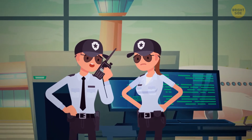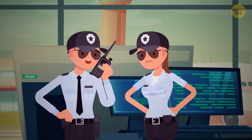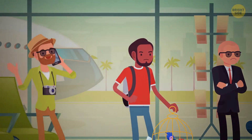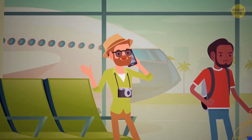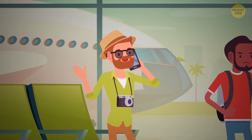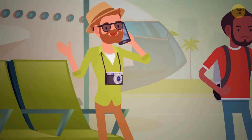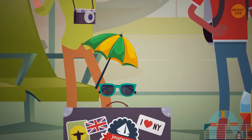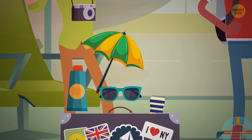3 people were stopped at the security check at an international airport. They were suspected of smuggling different valuables out of the country. The first man was heading for a beach resort. In his suitcase, there were lots of things people usually take to the seaside: an umbrella, a pair of sunglasses, sunscreen, and a beach towel.